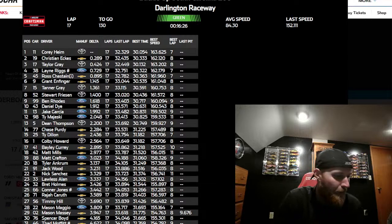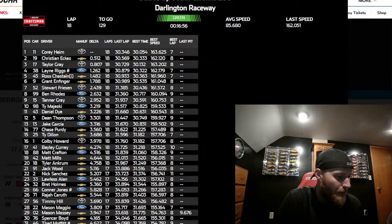He's still led every lap, again, mostly under caution, but he's done a good job on the restarts as well. And as mentioned, Eckes was able to get the second just in front of Taylor Gray. Chastain falls to 5th on this restart. He's been as high as 2nd place in the running order so far after the Busch initial incident on lap 2.